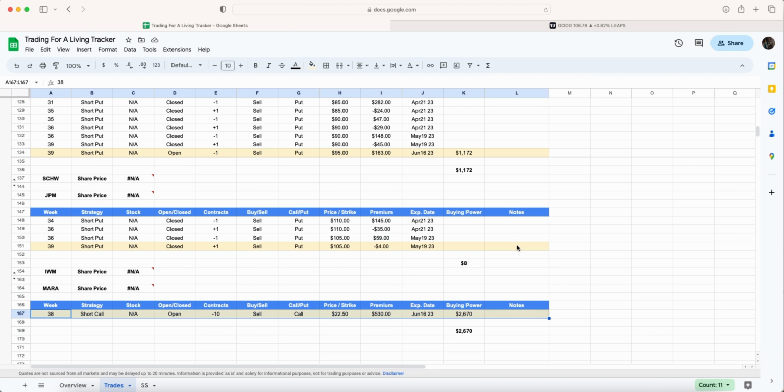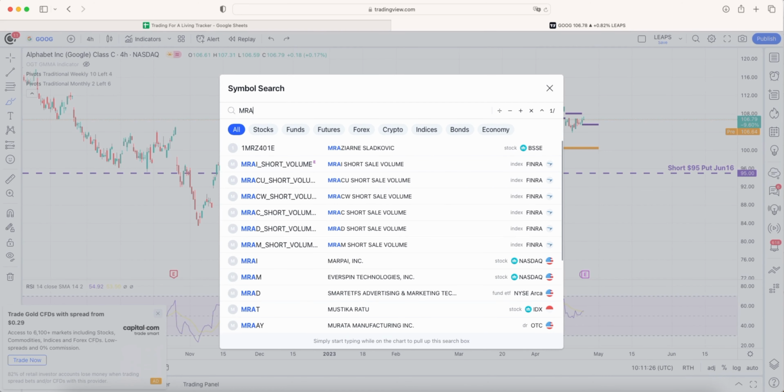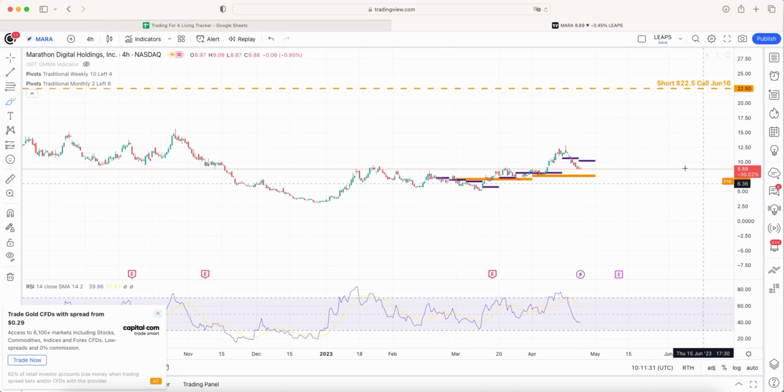And lastly, we have Mara. And again, Mara has been tanking, and I think I'm up nearly 70% on this position. So again, I've got the ability to roll this down. It does have earnings. As you can see here, it's gone down by quite a bit. It does have earnings next week or the week after next. I might let earnings play out first, see what happens, and then roll down this call.